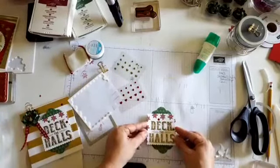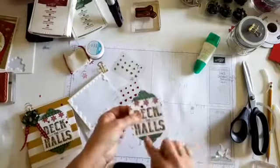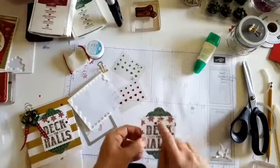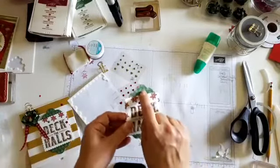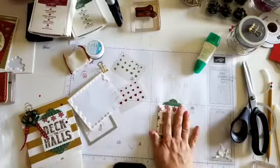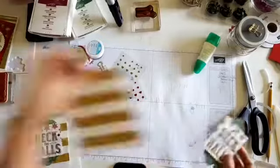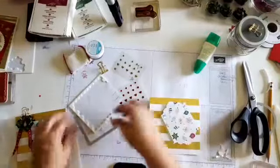Okay, so I want to line this up. Oh, so I have, this is one of our Lots of Labels framelits, and I cut out these little trees, which I think are cute. So I cut these out of that Be Merry paper. So that part's done. And then we'll stick that on the bag with dimensionals.